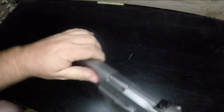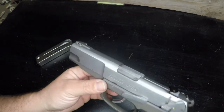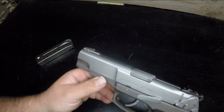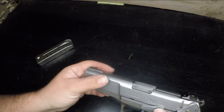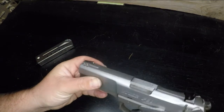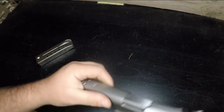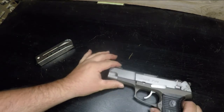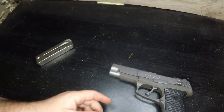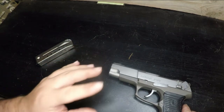Now, in my opinion, that ejector is probably one of the biggest flaws in this gun, simply because that's an extra step you have to do to field strip it. That said, it's not that big of an issue to me, simply because it's an old gun, but it is a futuristic gun for its time.